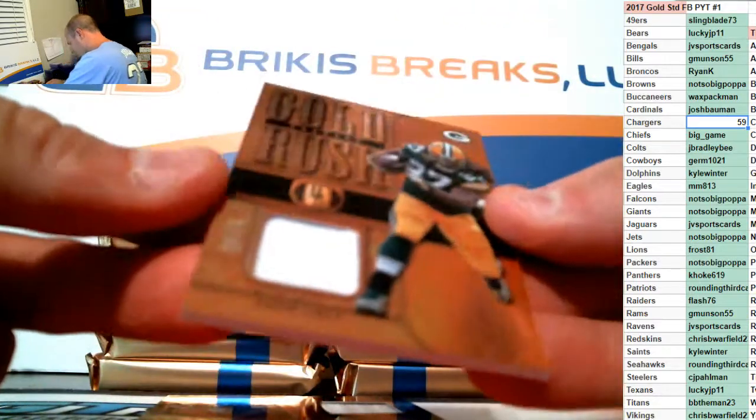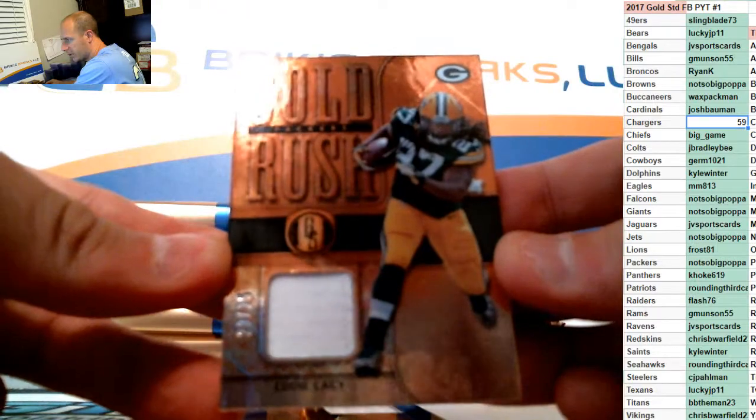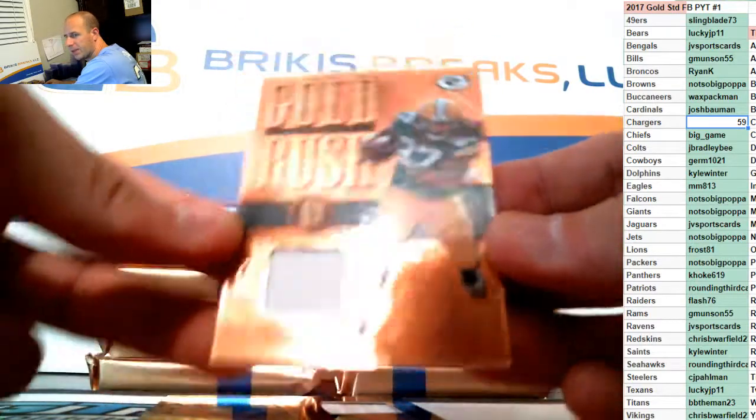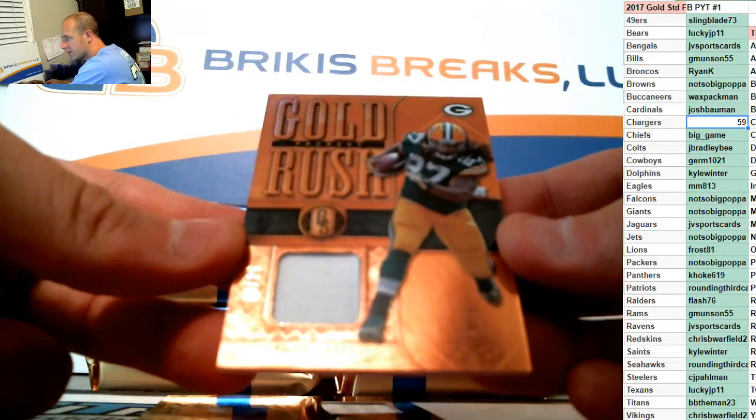Next up, we have a jersey card out of 25. He's no longer on this team, but it does go to the Packers, Papa. I just read today he's the starting running back. Yes, he is. Get in there, man.